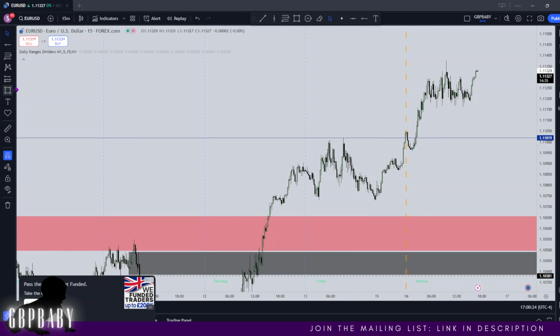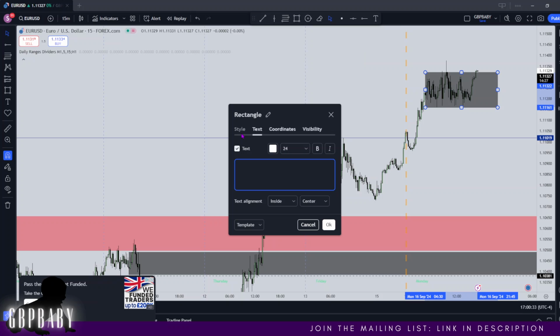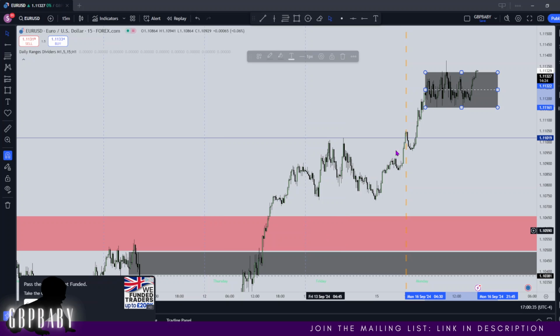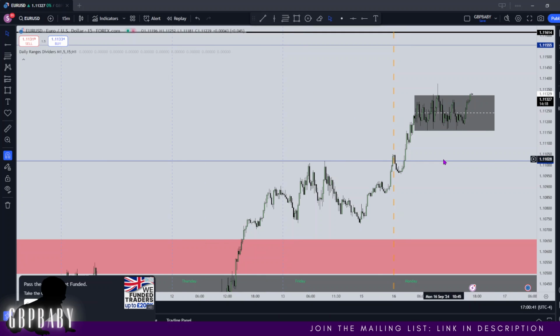This consolidation right here, again, not the cleanest. It's not very clean at all, so it'll be interesting to study this later on in the week. But generally speaking, as far as I'm concerned, moving into the new day, price shouldn't need to drop down below that 50% level unless we're bearish. And with this kind of expansion, we're not really bearish. I'm expecting us to run up to here.